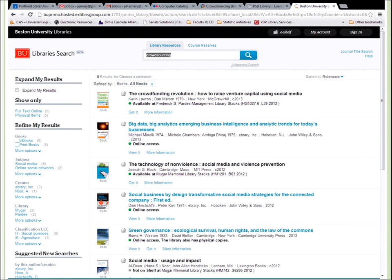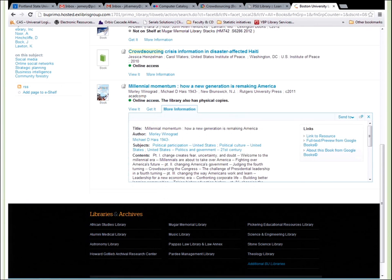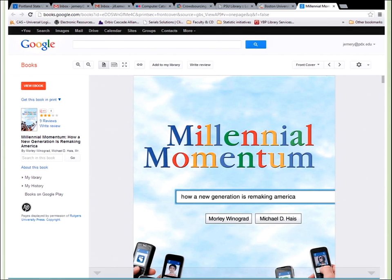Here's Boston University. They're using the same discovery system, but they actually are sitting on top of a traditional ILS, and they've arranged things a little bit differently. What I like about theirs is their little clues there to get it if it's in print, and view it if it's electronic or online. In their case, they only really link out to Google Books. But when you link out to Google Books, then there are other areas where you could potentially buy it if you wanted to.